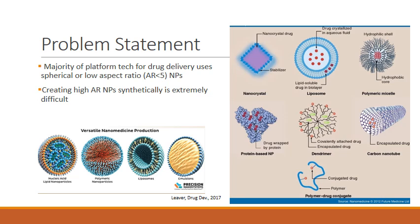Recent studies suggested longer particles with higher aspect ratios are able to home in onto tumors more effectively and have better pharmacokinetics. However, the majority of nanoparticles being investigated for drug delivery or platform technologies are low aspect ratio particles such as spherical micelles and dendrimers.